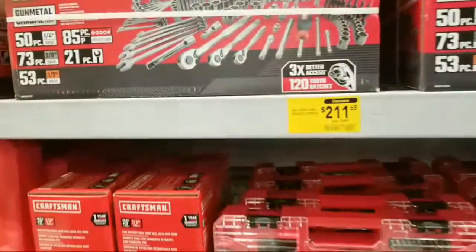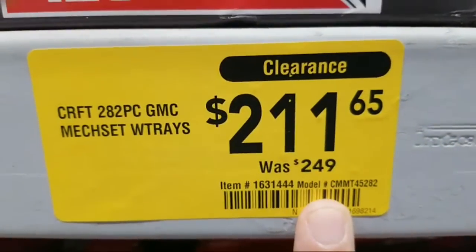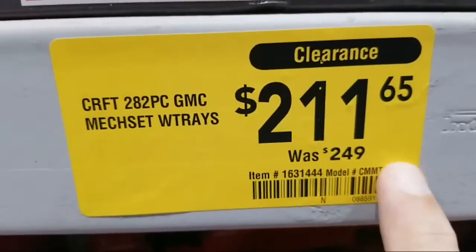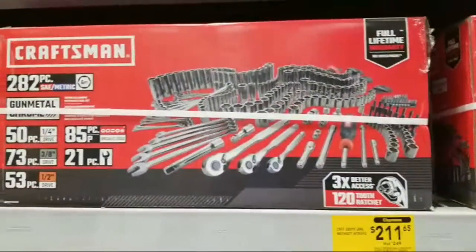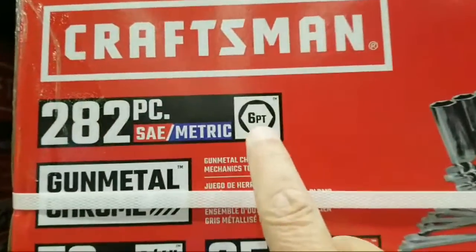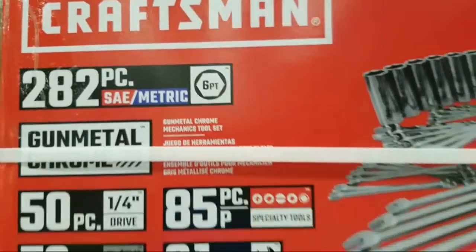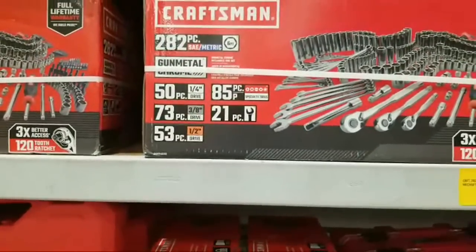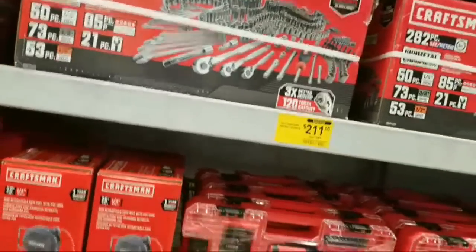Here's that 282 piece kit. So it's down to 211 from 249. There's your item number. You could type either of these two into any search box on Lowe's website. But you can see what it has here. It's got all the SAE and metric. And look at this, this is what I really love about it: 6-point goes so much better than the 12-point. You can get that on wrenches, on the box wrenches. Usually the box wrenches are still 12-point anyway.